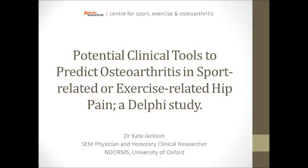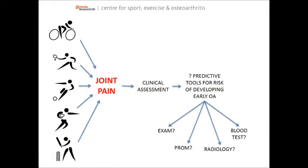We are studying potential clinical tools to predict osteoarthritis in sport-related or exercise-related hip pain. When we currently assess a patient with activity-related hip pain, we have few clinical tools available to predict the risk of early hip osteoarthritis. Therefore, we're trying to identify potential clinical tests which could predict this risk. Potential clinical tools include examination tests, radiological tests, or questionnaires such as patient-reported outcome measures.